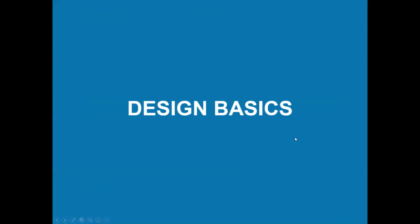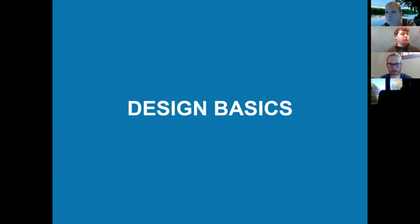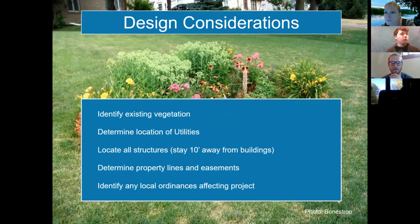Okay, so now you've learned all these awesome things about rain gardens and what they can do and how they can be designed. And it's a good segue into some of the key things to keep in mind when you're going to look around your property, try to identify areas where a rain garden might be both aesthetically interesting for both you and your neighbors and other people in the neighborhood, but also have it function as it's supposed to. So key things to keep in mind when you're going to evaluate your own property are to identify existing vegetation.